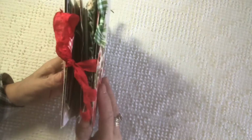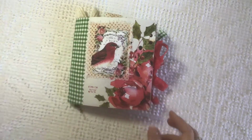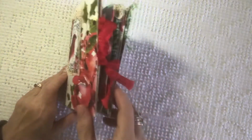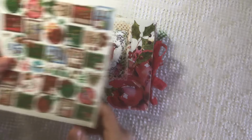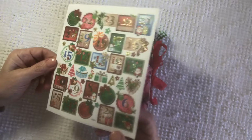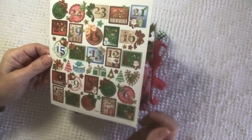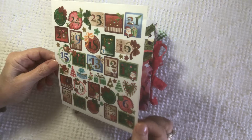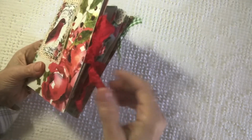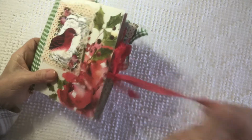If you want to use it for a December daily, it's perfect for that, or to chronicle your month, your family Christmas. There's lots of room for journaling and for pictures. I tried not to over decorate and to leave that to you. Speaking of December daily, this will come with a sheet of really pretty, festive and sparkly stickers, with all of the numbers 1 through 25 and some additional little stickers.